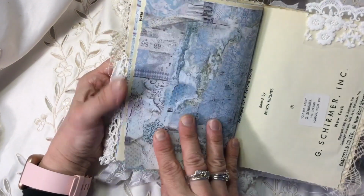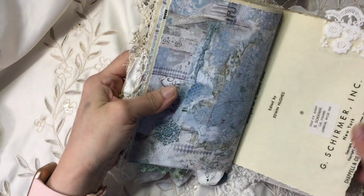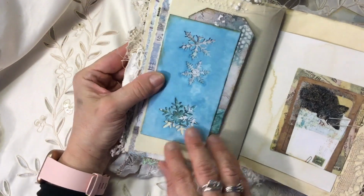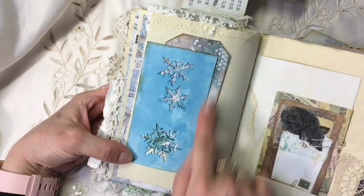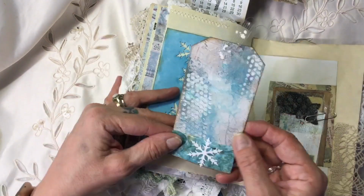There's lots of areas for me to add bits to. And then this is the bottom of that music page. And she's attached some of this beautiful lace trim up there. And here she's used a negative cutout that she's sprayed. And again, this is one of Andrea's tags.